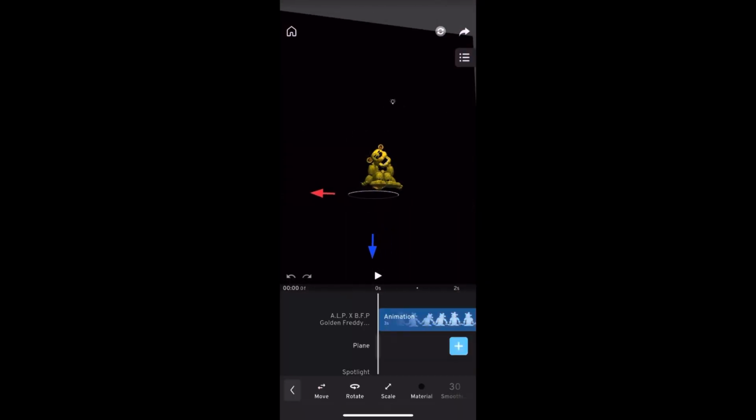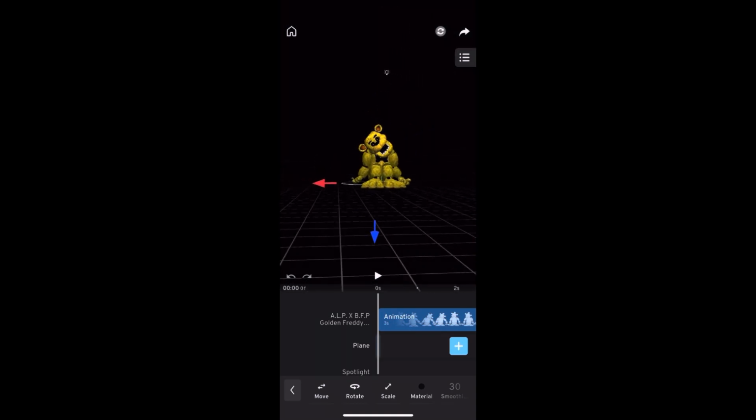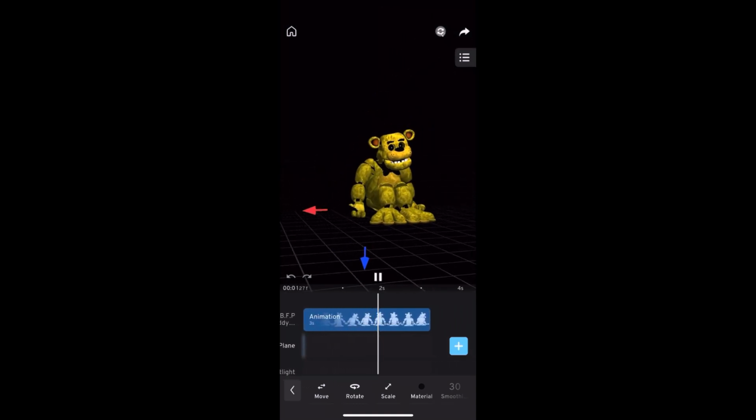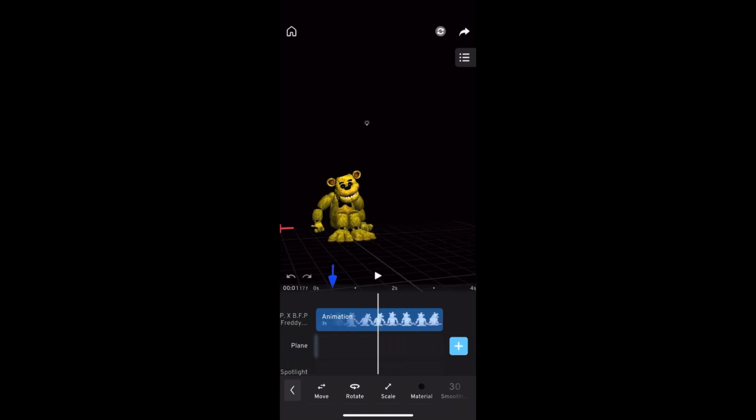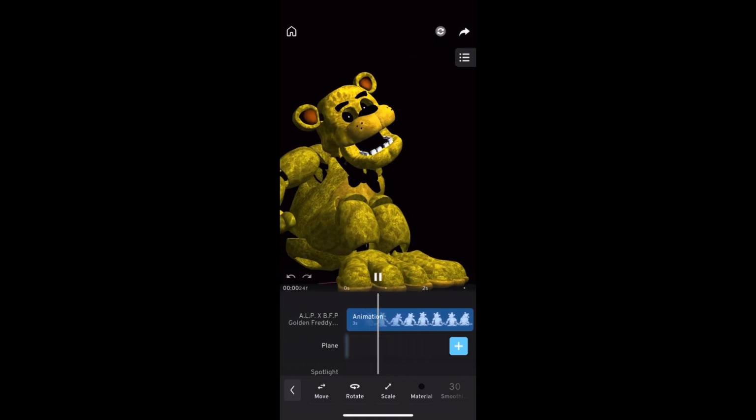The first animation I'll be showing here is of Golden Freddy from the intro of the movie. As you can see, the black void behind him is literally just a flat square. I would then take this animation and simply slow it down for the final shot.